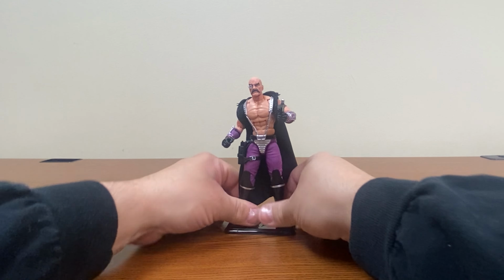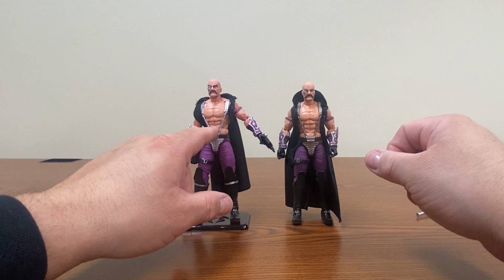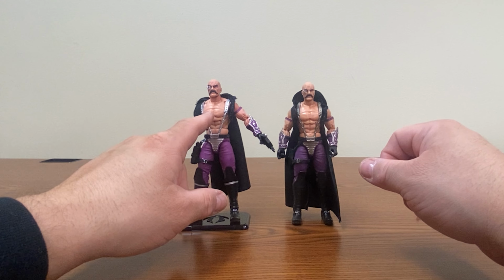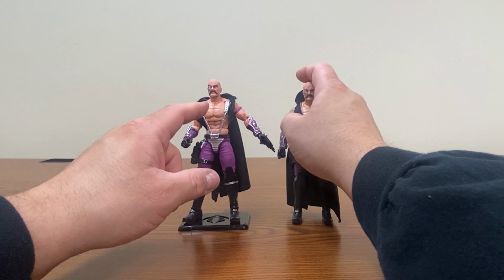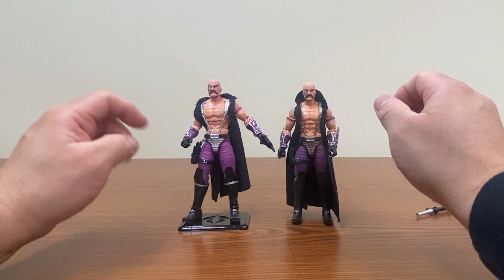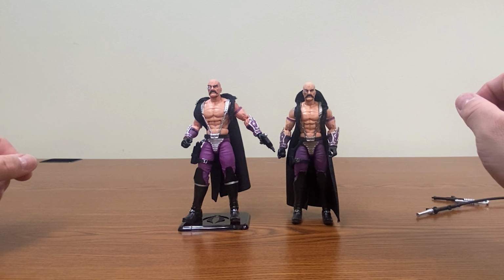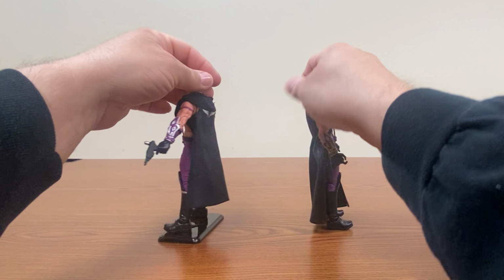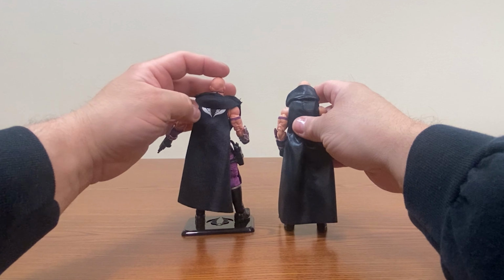But yeah, that's our retro cardback Dr. Mindbender. Like I said, I think overall he looks better aside from the skin tone that they did. We're not getting that color drift from his cape onto any of the body parts. I like the brighter purple on him for some reason more. But other than that, it is pretty much the exact same figure otherwise.